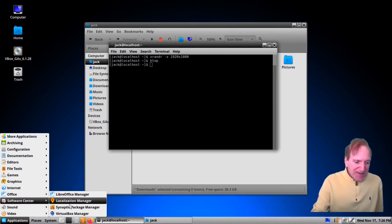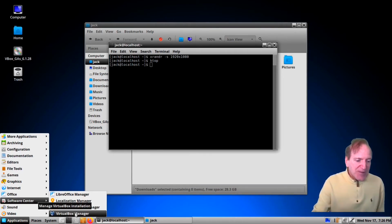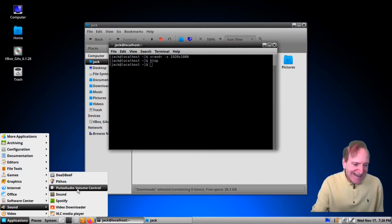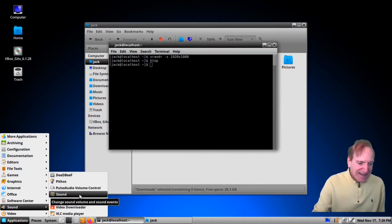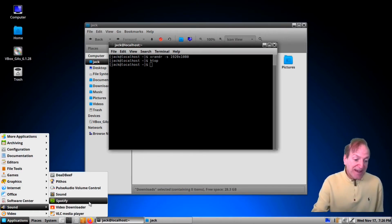And then our software center and Synaptic is by default. I see we got VirtualBox installed by default too. That's really nice to see. And then we have our sound apps here, Dead Beef and Pithos and sound settings. Then we have Spotify, nice. Video downloader, also nice, very cool.